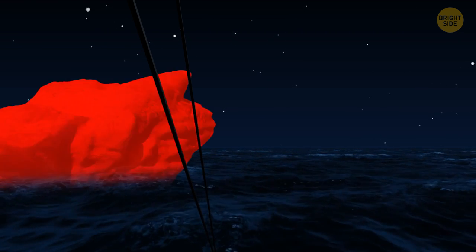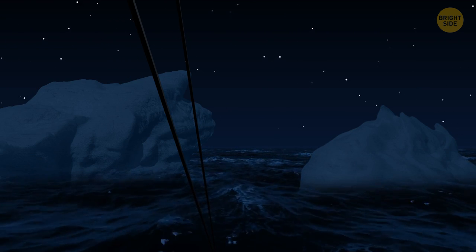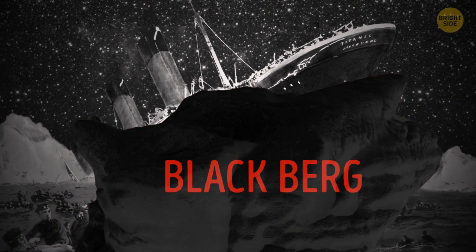The night was exceptionally calm, with no moonlight, no wind, and no waves. And since the waves weren't breaking against the iceberg, it was difficult to perceive the giant. But there's also a theory that what sank Titanic was a black berg.